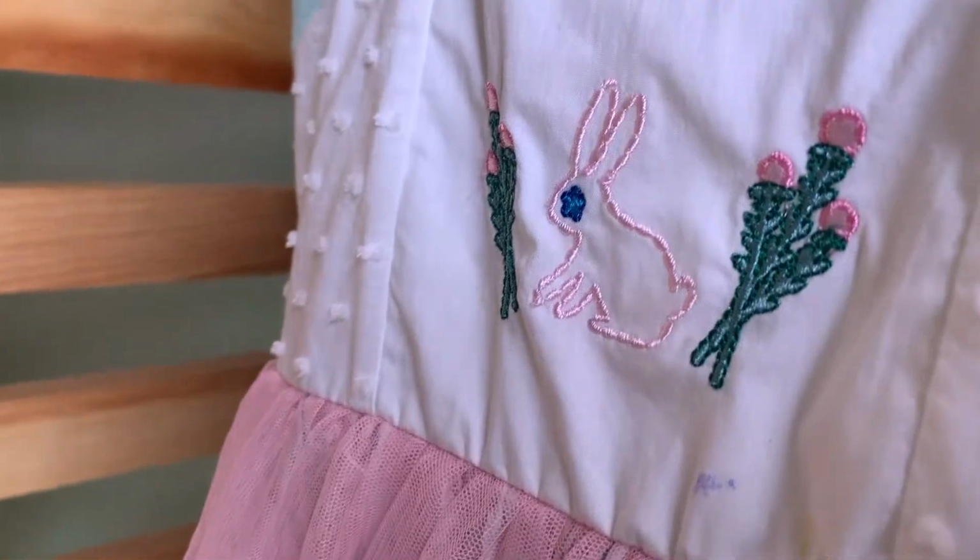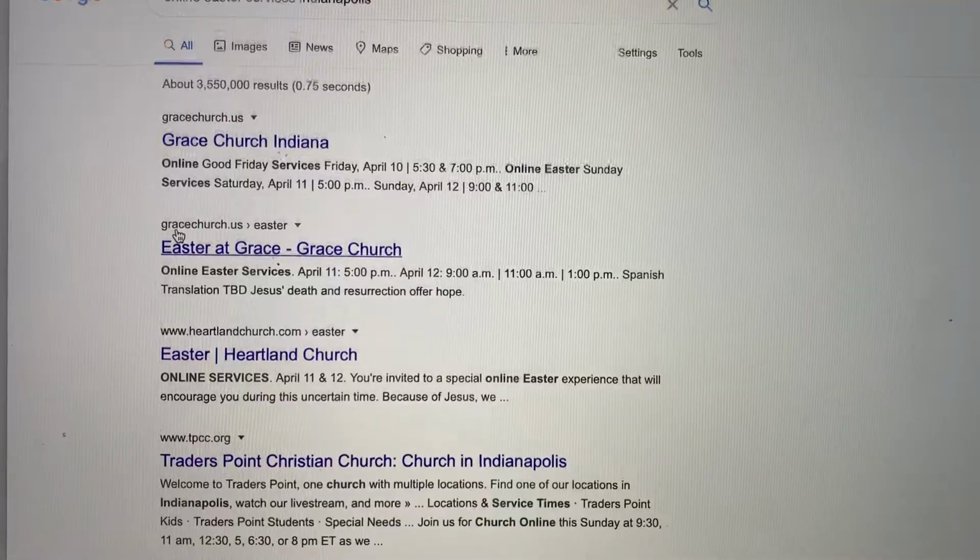Tip 2 is going to be to go ahead and watch an online Easter service. There are many of these at different churches that have supplied an online curriculum for the Easter service and the Easter celebration. Go ahead and check one of those out. Bring your whole family together, dress to the nines, and it will definitely be a celebration.